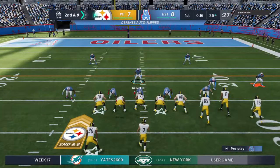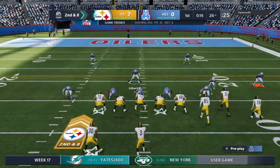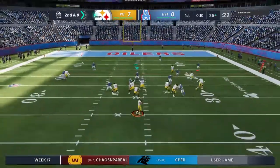Versatility and showing those hands. 2 yards on the pickup. It's 2nd and 8.